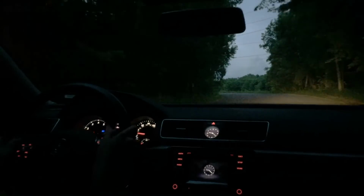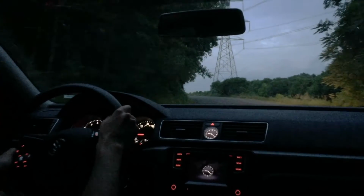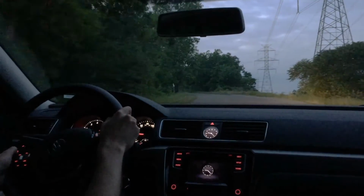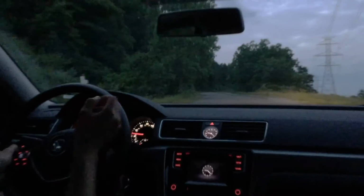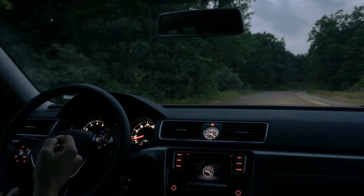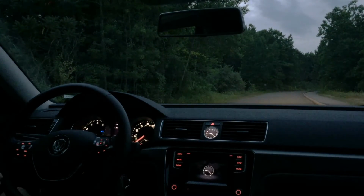So overall, this car drives really well. It has quick steering response, but it's very light, doesn't have much feedback. The body roll is apparent, but it's in check. It doesn't seem to roll too much. The stability control system is fairly aggressive, so if you take a corner too hot, you will feel a brake pulsate as the ABS kicks in.